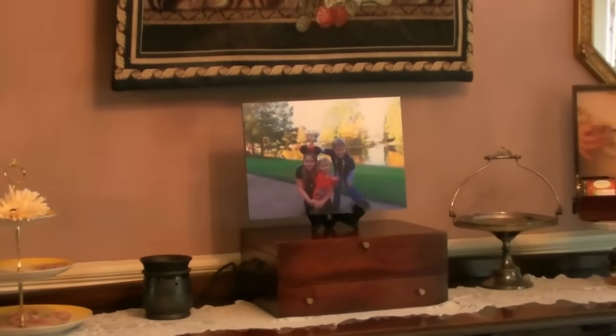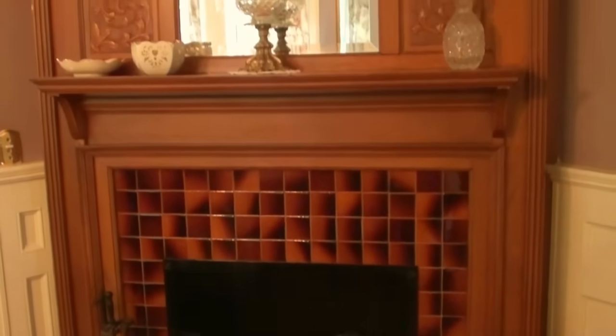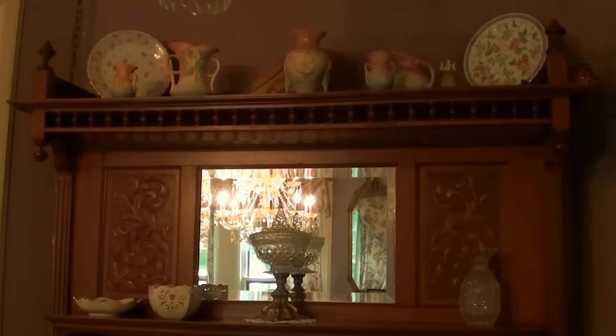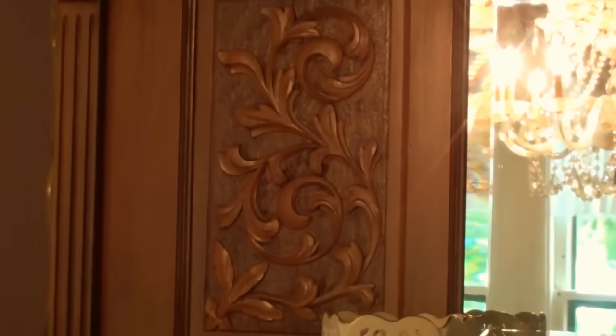And one of my favorite photographs of my children in Disney World. And on this side of the dining room is another one of our fireplaces. It's very pretty. I love all of the detail. I'll just zoom in here so that you can see how nicely done this is.